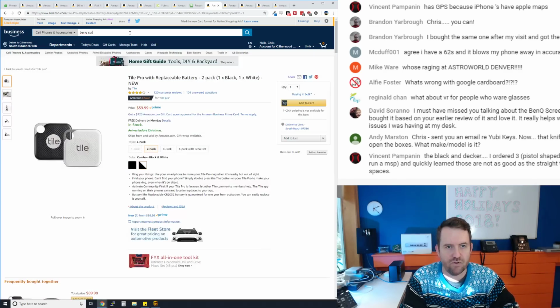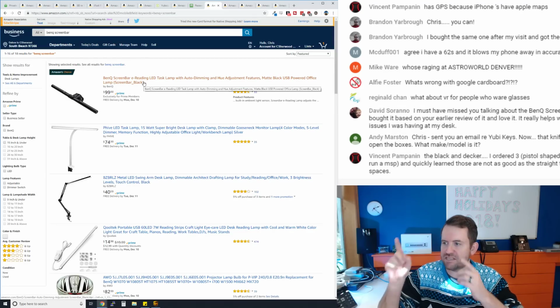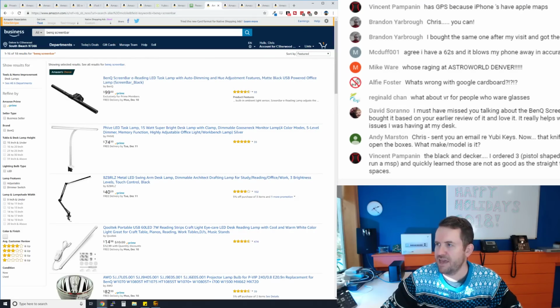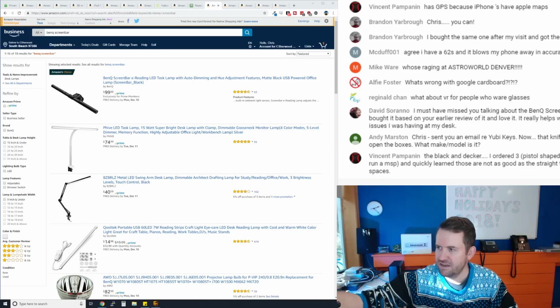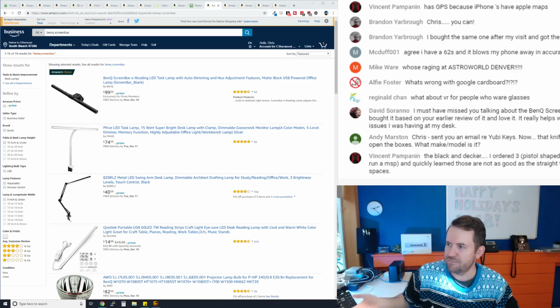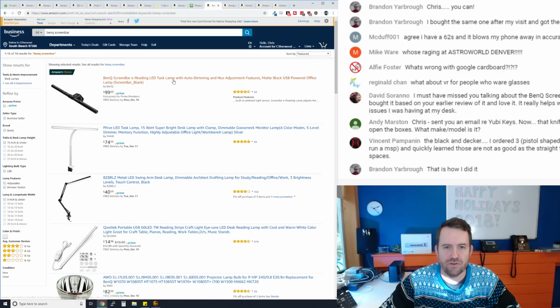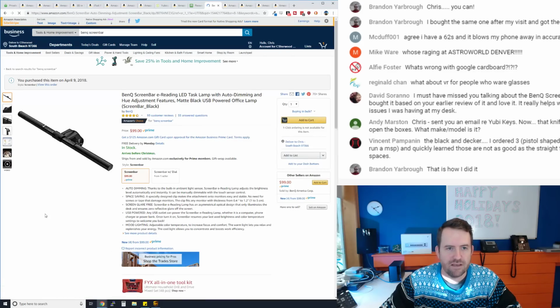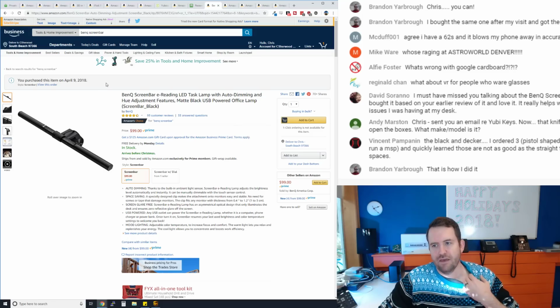It's the BenQ screen bar. I have this thing. It's literally sitting right here, and it is on right next to me. I don't know if you guys can see. I might be able to get my hand in a place where you can actually see it. No, it's too far away. You can kind of see it down here. Anyways, this BenQ screen bar, I purchased this item on April 9th, 2018.